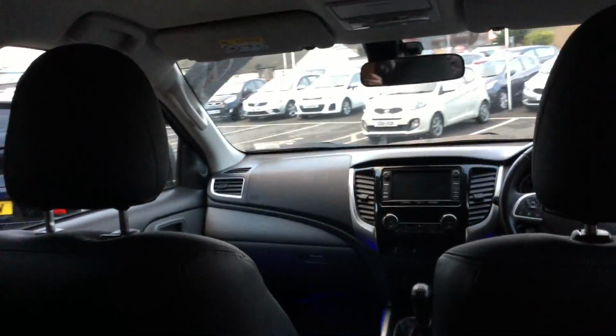In the back, there's a good amount of legroom for rear occupants. Hopefully you can see that there. You've also got the fantastic mood lighting there as well, which just looks great at night time. Overall, it's got quite a spacious cabin, and it's so much more car-like now than it ever used to be.